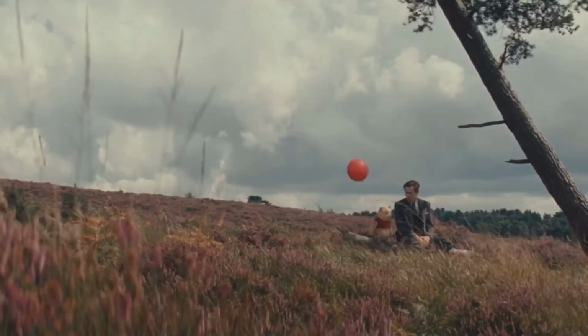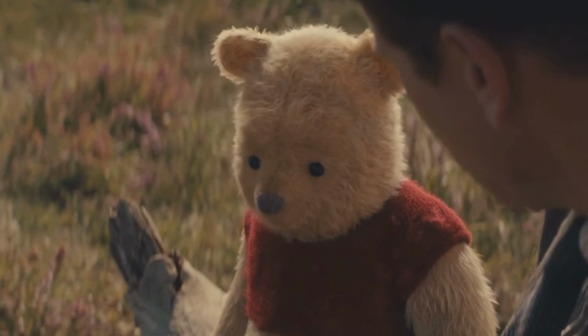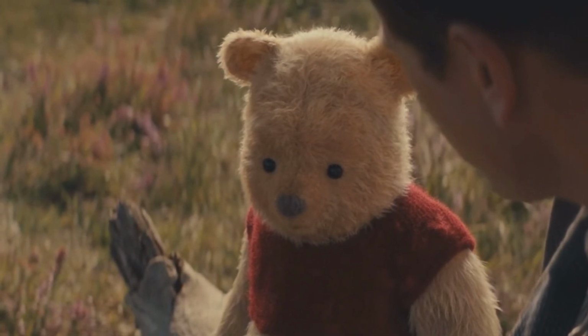This movie is phenomenal. It truly brings adults that grew up with Winnie the Pooh, which at this point are many generations, back to their childhood. And it just makes you remember being a kid and how fun it was just to be so carefree.